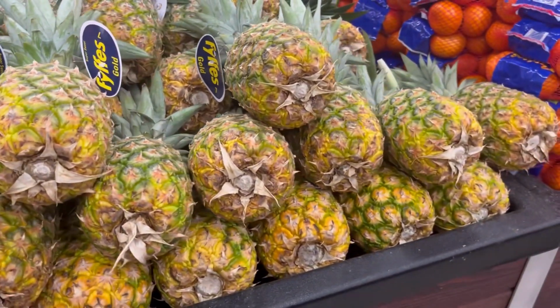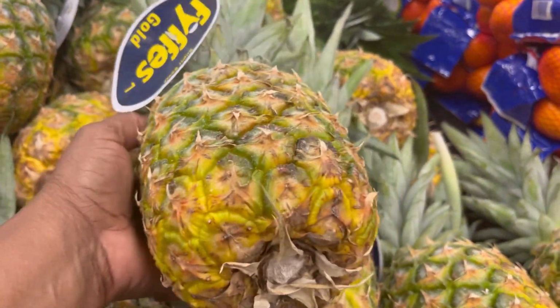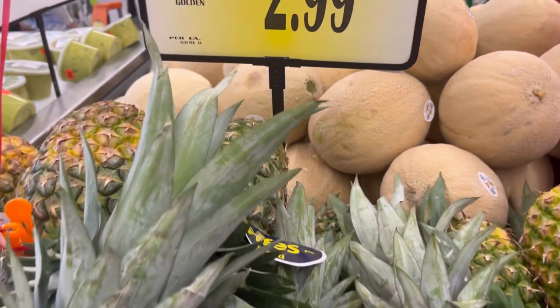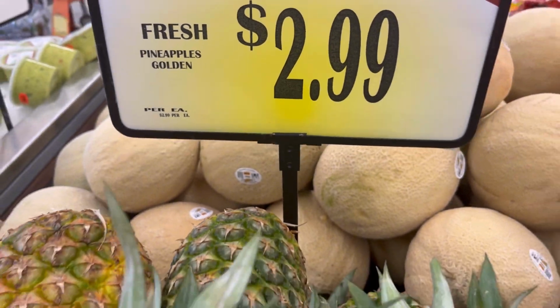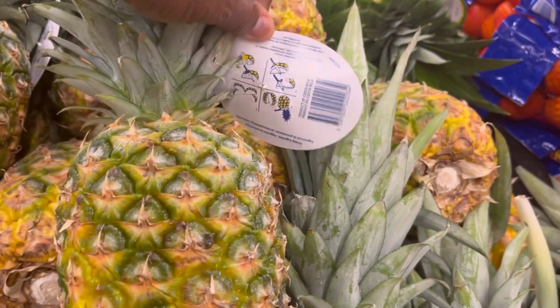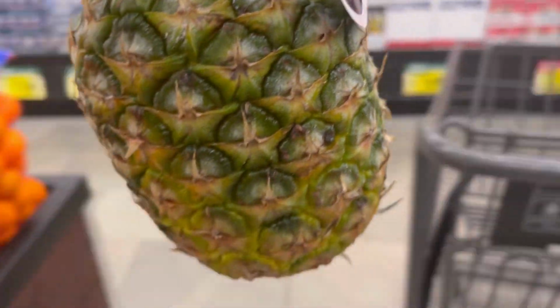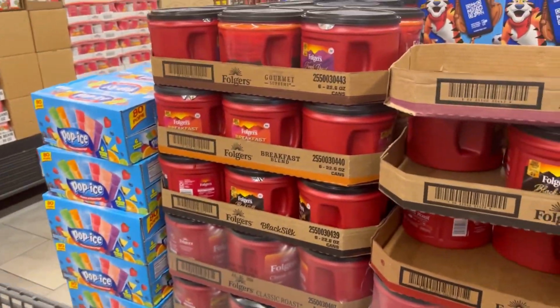And they got the pineapples right over here, front and center. So I won't forget, because I need me a pineapple. Yeah, they were so good in Jamaica, I hope they is good. Now, it say fresh, $2.99. I'm about to check it out. They had some already cut, already in a plastic bowl, but they $3.99.